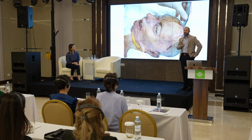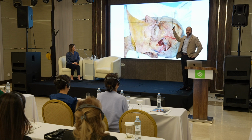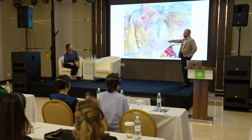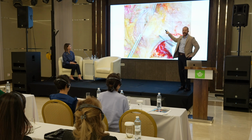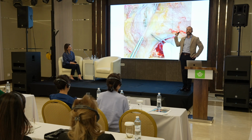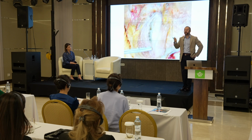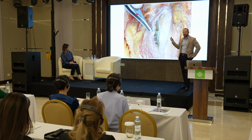Let me show the ROOF and SOOF again. This is skin, already moved. This is layer 2, superficial fat. You can see the orbicularis oculi, the round muscle, layer 3, and underneath the orbicularis oculi, layer 4, deep fat, ROOF, retro-orbicularis oculi. Under the eye, it's called suborbicularis oculi fat.